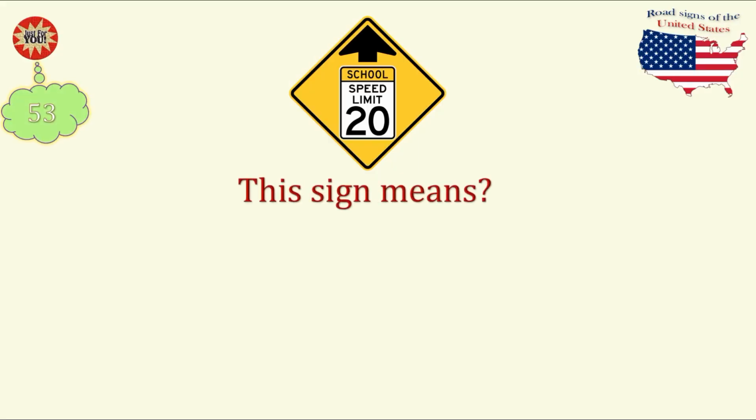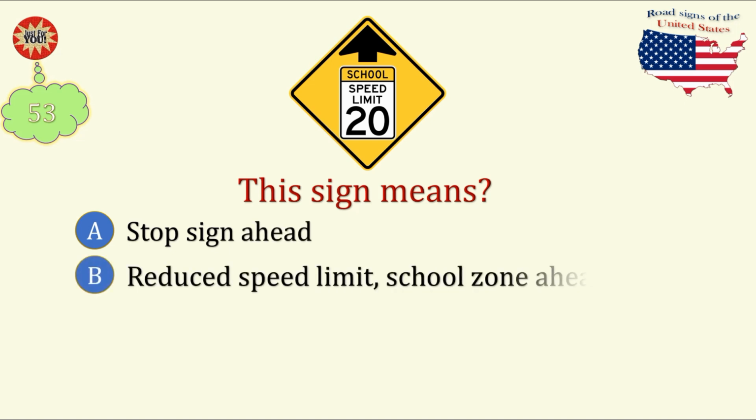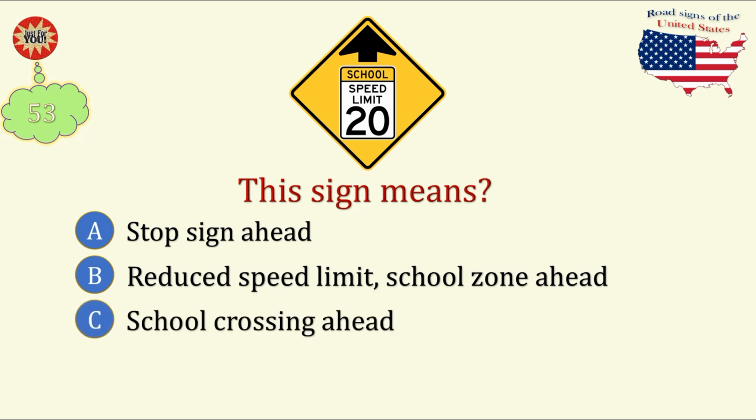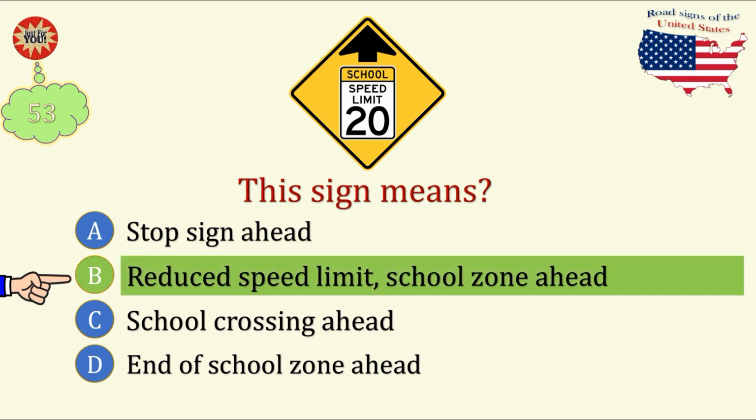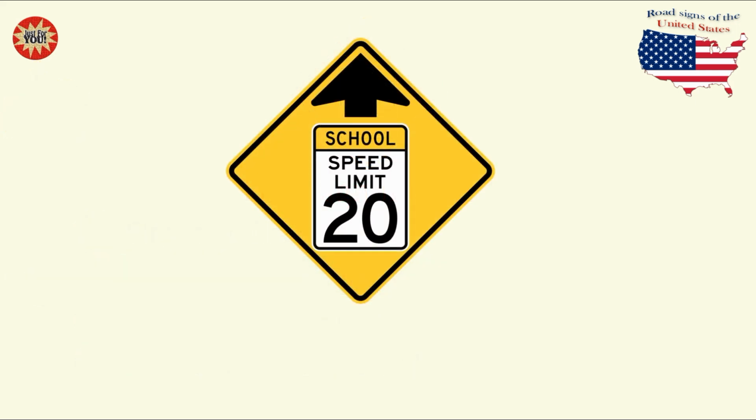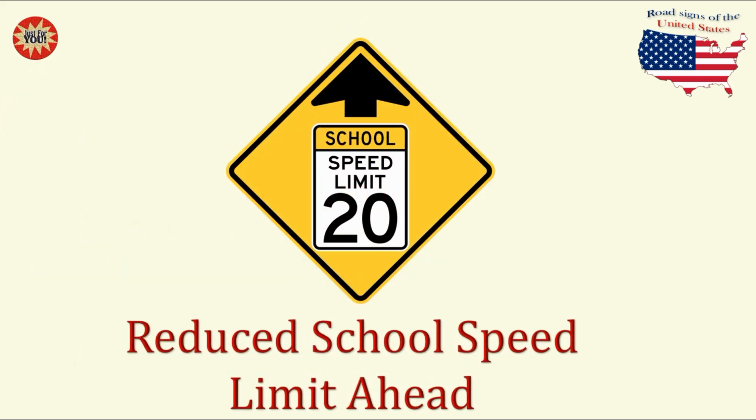This sign means: A. Stop sign ahead. B. Reduce speed limit, school zone ahead. C. School crossing ahead. D. End of school zone ahead. The correct answer: B. Reduce speed limit, school zone ahead. Reduce school speed limit ahead.